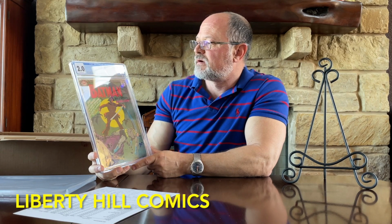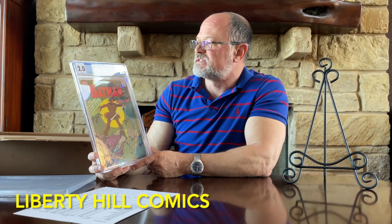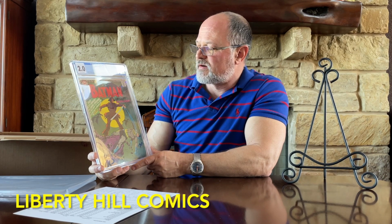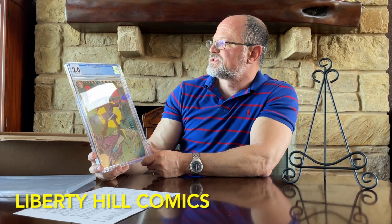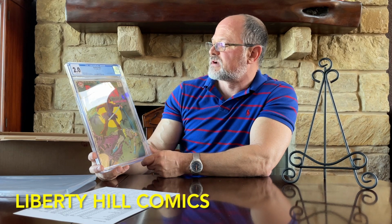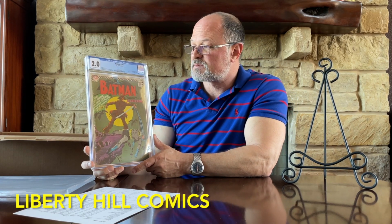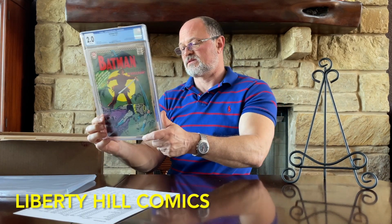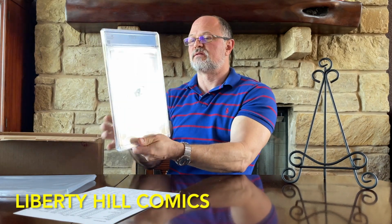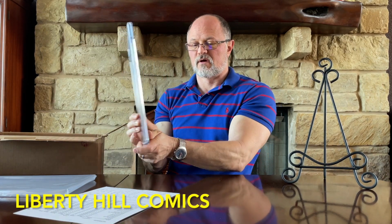All right, what do we have here? Batman 189 from February of '67, 2.0 off-white pages. This is another book, first Silver Age appearance of the Scarecrow, Jonathan Crane. This is another book that I bought rather inexpensively because it was low grade, and I cleaned and wet pressed this, and I'm very happy with the grade.